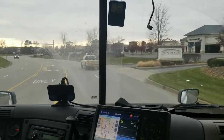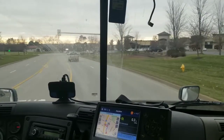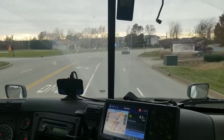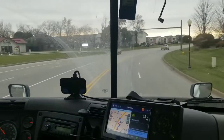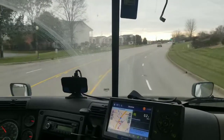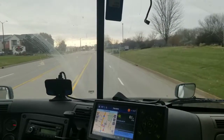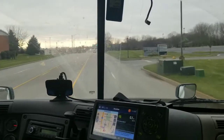Well, normally there's all kinds of car traffic. But being a holiday, most stores are closed. No idea why someone would want to be open today. I don't know who would want to go shopping on a day like this. I just prefer to stay home and be in a food coma and watch football.